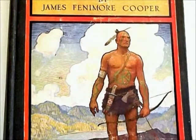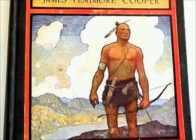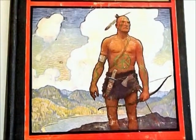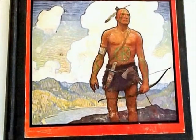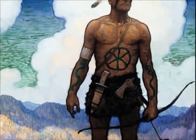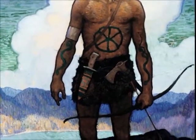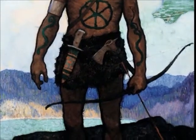The artist views Uncas from below, so he appears larger than life. He's bare-chested, covered in war paint, and crowned with a feather, though in the novel it states that Uncas was more than usually screened by a green and fringed hunting shirt, like that of the white man. Although the plot of the novel depends upon Native Americans carrying muskets alongside European soldiers, Wyeth portrays Uncas with a dagger, a tomahawk, and a bow and arrow, weapons of pre-colonial warfare.